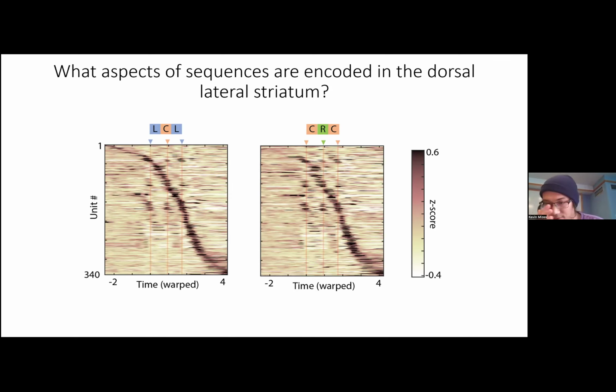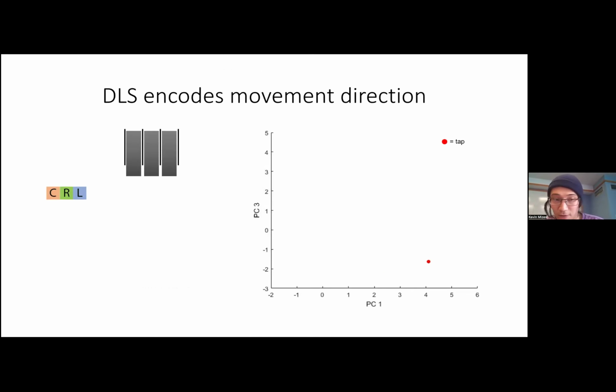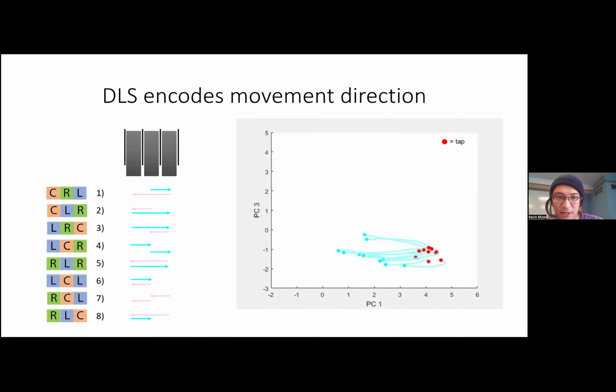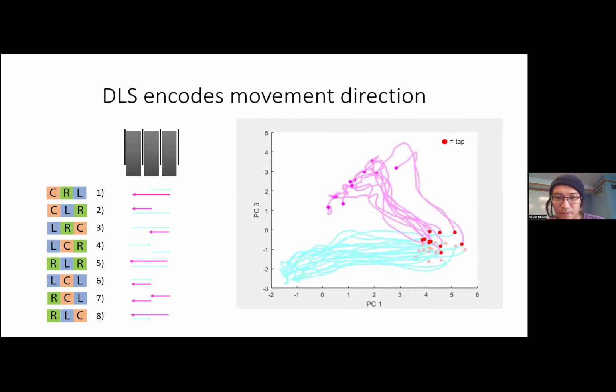This phenomenon is pretty apparent in the neural principal component trajectories as well, and holds true over many different flexible sequences. So if we look at these trajectories for all our sequences, we can see that anytime a rat moves to the right, whether it's from the center to the right lever, the left to the center, the left to the right lever, we can see in our neural PC trajectories, activity follows this one path down along PC1. And anytime the animal's moving to the left, from the right to the left, the center to the left, the right to the center, activity will follow this path up along the third principal component. And this holds true across many different sequences. Anytime the animal is moving to the right, activity follows this one path along the first principal component. And anytime the animal is moving to the left, activity follows this path along the third principal component.